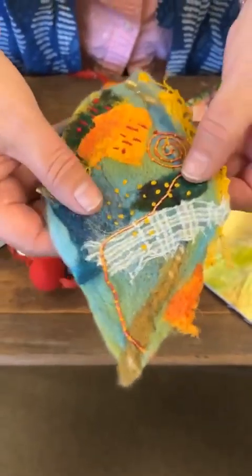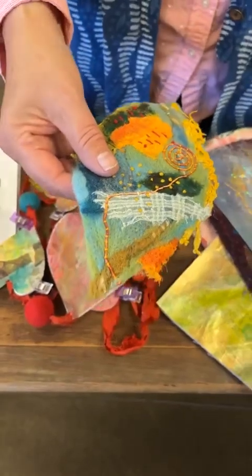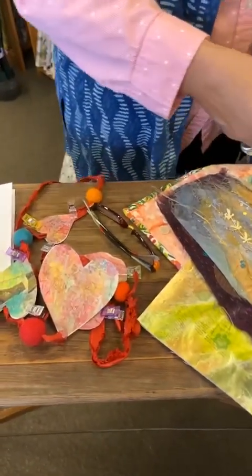It's awesome. And a little bit of hand dyed. So this is, you know, kind of the felting idea that Liz is going to work you through. That class should be really, really great.